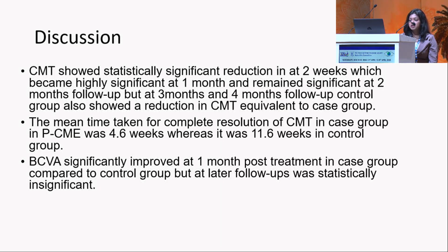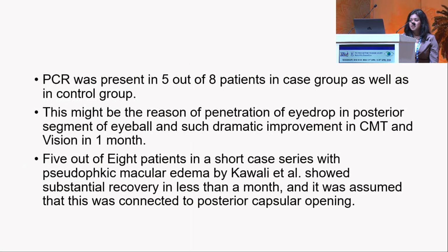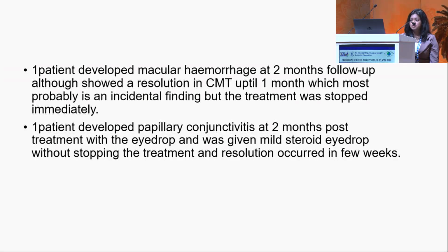Best corrected visual acuity significantly improved at 1 month post-treatment in the case group compared to the control group, but at later follow-ups was statistically insignificant. PCR was present in 5 out of 8 patients in the case group as well as the control group. This might be the reason for penetration of eye drops in the posterior segment of the eyeball and such dramatic improvement in CMT and vision in 1 month. In a short case series by Cavalli et al., 5 out of 8 patients with pseudophakic cystoid macular edema showed substantial recovery in less than a month, and it was assumed that this was connected to posterior capsular opening.